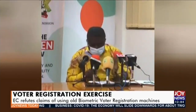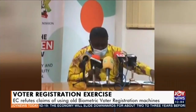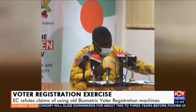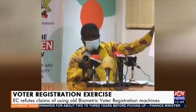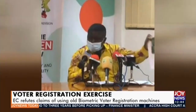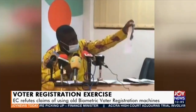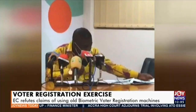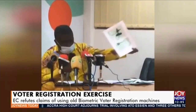So I even have pictures of the kit for everyone to see. The old kits, the batteries are removable. This one, the batteries are embedded. So you can see pictures of the new kit. They are so different from the old one. So the Commission finds it very, very strange that people will still make those allegations.